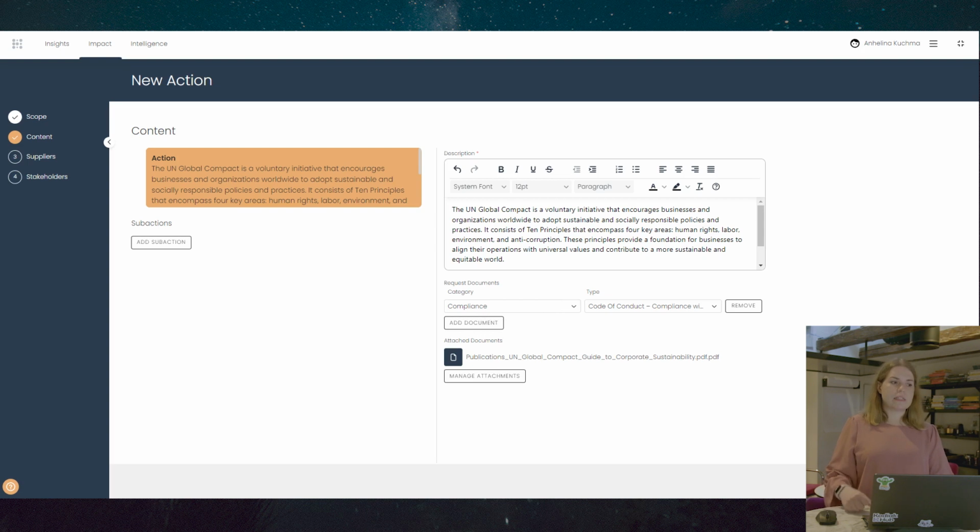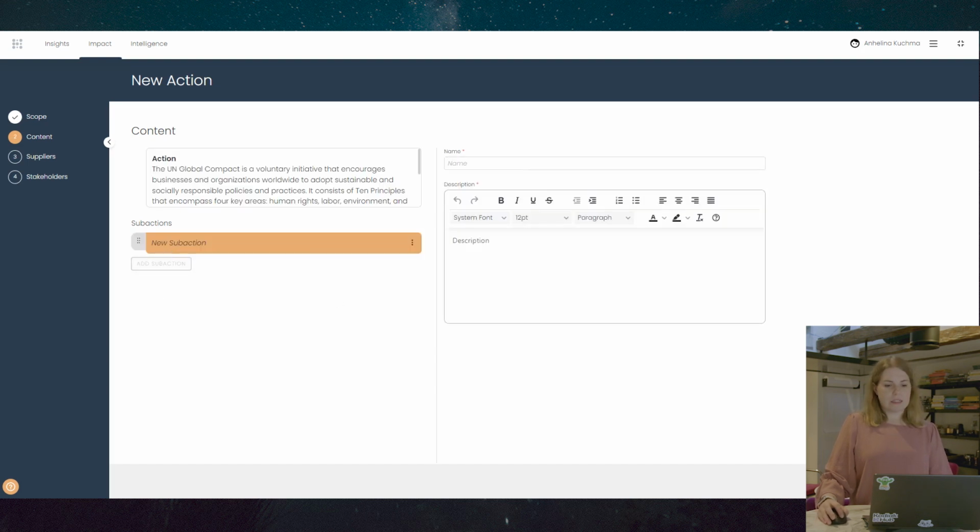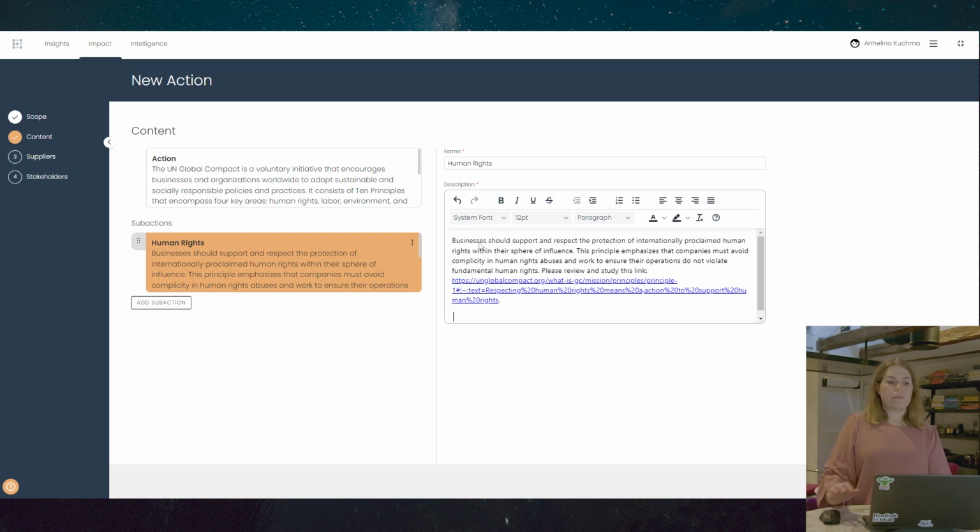If your action is complex and you have more than one step to do inside that action, you can create sub-actions. In our case, it can be several steps inside the training. So let's try to create a few steps as an example. The first step is human rights. There you can also add an additional description as well as a link if you want to redirect the supplier to some additional guides or videos and so on.